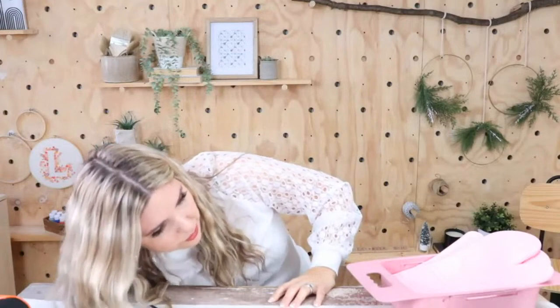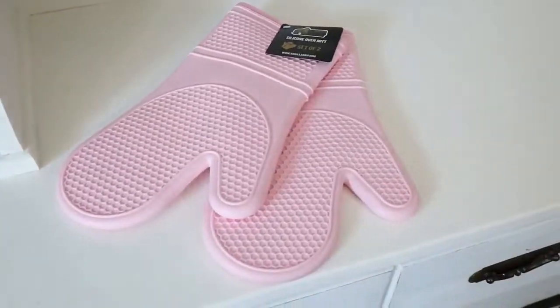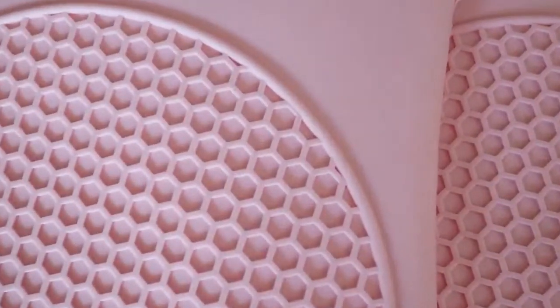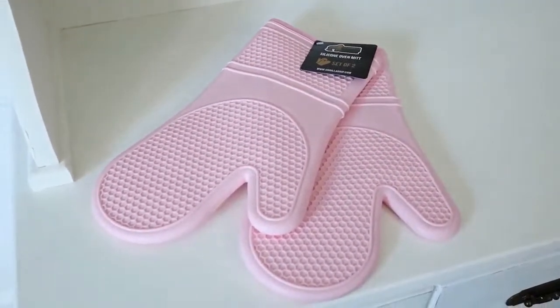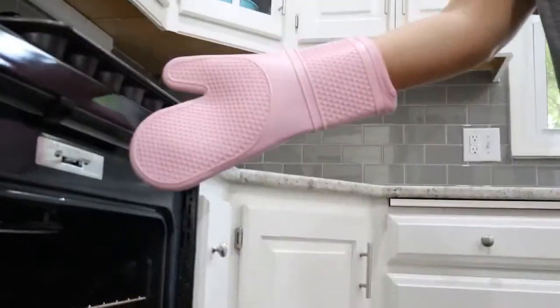Perfect. All right. So we have a few of our favorite kitchen items that I think would make great gifts for anyone. The first one are these Gorilla Oven Mitts. Now, I have the pink, but I believe they come in other colors too. These are such good quality, you guys. They're like a silicone heat resistant mat. They're priced on sale right now, so they're $12.79. They have a nice lining to them. They also have a hook handle on them if you need hooks for them as well. But I just found these were amazing.